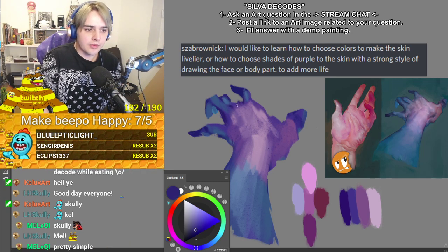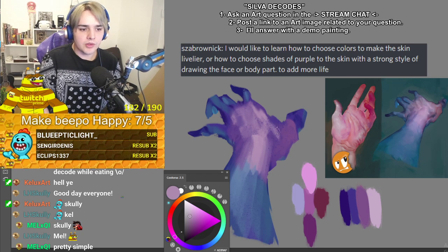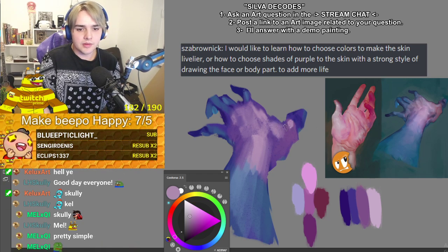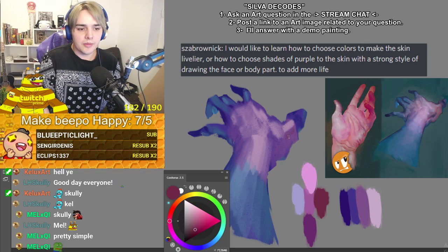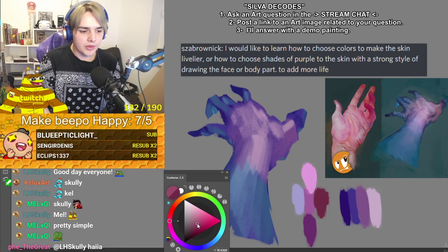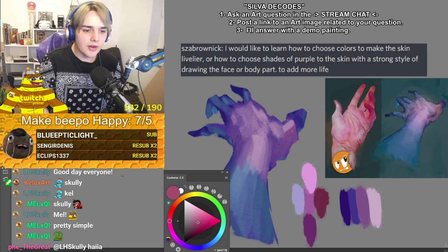Also, my hands are not as accurately drawn as a reference, but it's good enough where you start seeing similarities. And honestly, at this point, it's just a matter of, oh, there's some areas, I didn't mention this, there's some areas that are quite saturated.